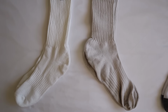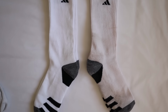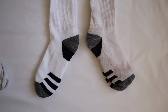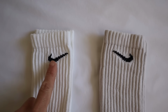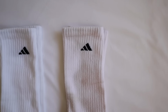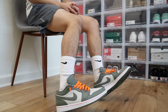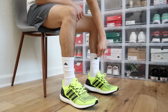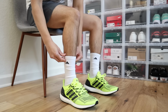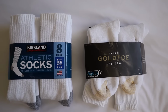You should be able to find them at a discount on Amazon, Marshalls, Ross, Nordstrom Rack, etc. Really, with these socks, you're paying for the brand name and the logo, so if you're a sneakerhead like me, and if you like doing the brand matching thing, that's really the only reason you're buying these. Otherwise, if you don't care for the brand name, or if you want to save more money, be more versatile, and have more quality, go with the Kirklands or the gold toes.